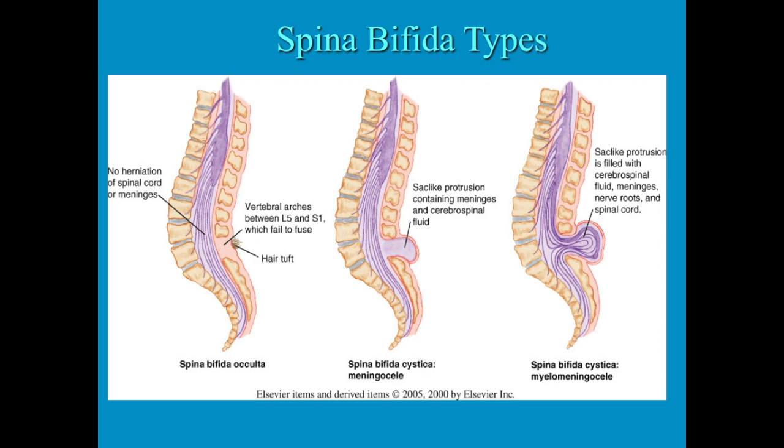When you see a meningocele, there are still no nerve roots that are within that little sac, versus the myelomeningocele, you can see those spinal nerves are all coiled up in the sac. And both of these sacs, the meningocele and myelomeningocele, are outside of the back of the spine. And so we see that bulge on the back. I have some pictures later.